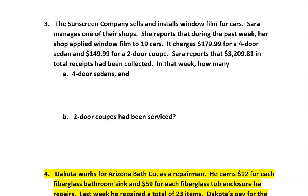Question number 3. The sunscreen company sells and installs window film for cars. Sarah manages one of their shops. She reports that during the past week, her shop applied window film to 19 cars. It charges $179.99 for a 4-door and $149.99 for a 2-door. So there's 2 separate prices there. She reports that $3,209.81 in total receipts had been collected. In that week, how many 4-door sedans are there? How many 2-door coupes have been serviced?